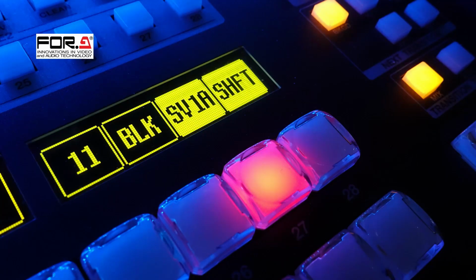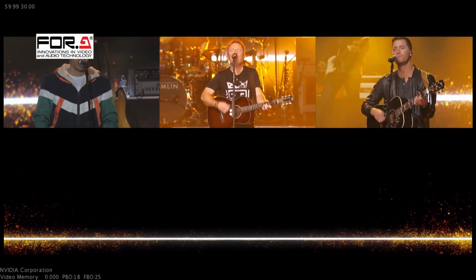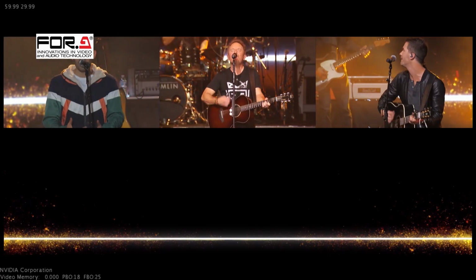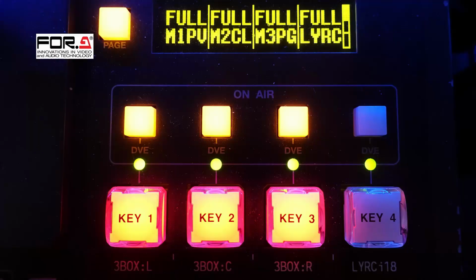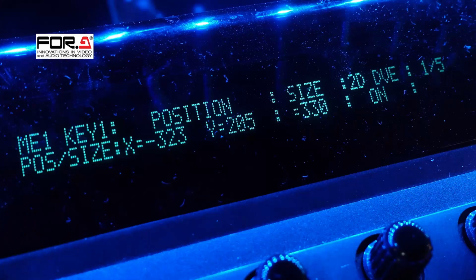Program on ME1 is always the media server. This serves as the base layer and background for everything else I'm doing. On top of that, I built the 3-split, which essentially breaks the LED wall into 3 16:9 camera shots side by side. For this, I use ME1 Key 1, Key 2, and Key 3 as full screen keys, all with 2D DVE enabled, so I can move and scale them on top of the output map.